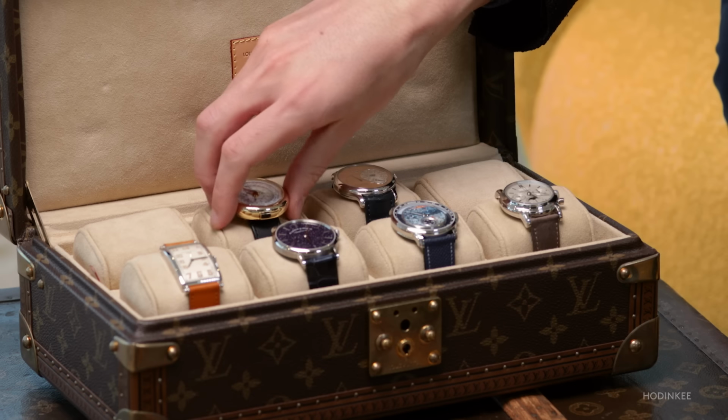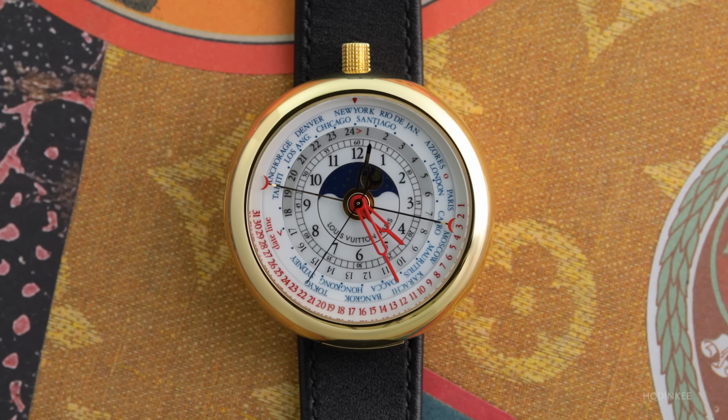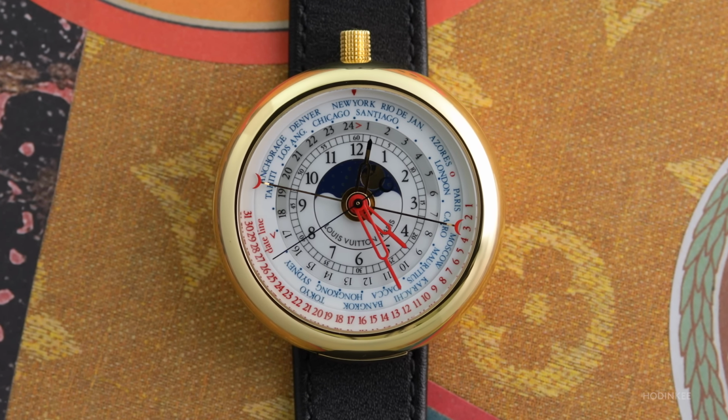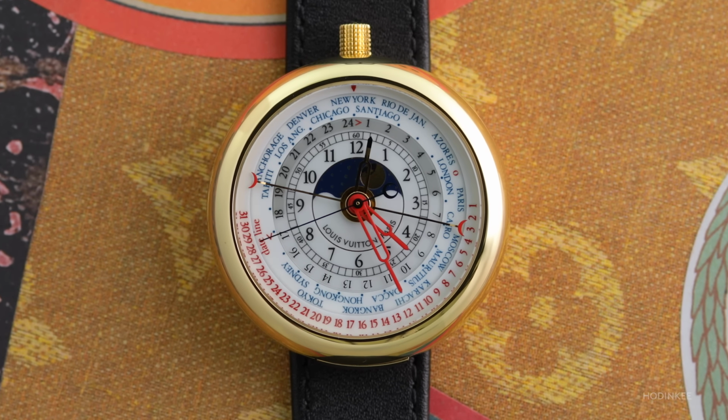Let's start with the LV there. I think it's a great place to start, just considering where we are. This watch is the first watch that LV ever made. It's a piece that I bought when I arrived here on eBay. Nobody really knows about this piece. It was designed in the 80s by Guerlenti.